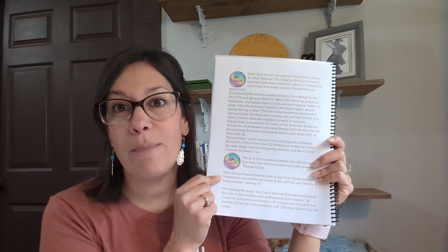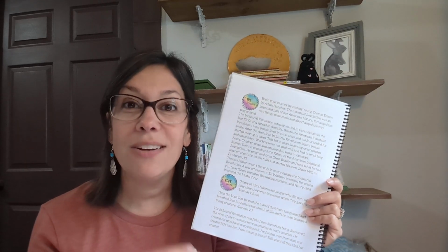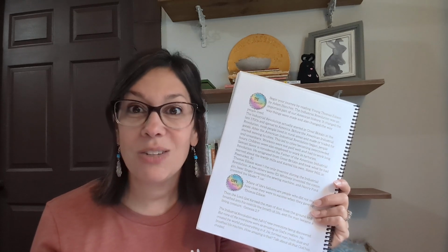So we do a quote. This quote is from Thomas Edison himself. And then we have a Bible verse that you can use for memory work if you want. We also sell scripture memory cards to go along with all of our units. That's a really beautiful add-on that you can use as well.